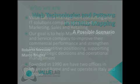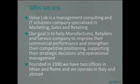Okay, let's start. Who we are? Value Lab is a management consulting and IT solution company specialized in marketing, sales, and retailing. So we work with private business. In general, our goal is to help manufacturers, retail, and services companies improve their commercial performances, and we support them to improve their strategic decisions and operational management. Value Lab was founded in 1990, and we have two offices, one in Milan, the biggest, and one in Rome. We operate mostly in Italy and also abroad.